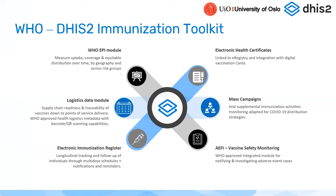So just to give you a little bit of background, since 2017, the University of Oslo has been designated as a WHO collaborating center for innovation and implementation research. And to strengthen the systems, of course, the WHO has approved a bunch of metadata packages that the countries can freely download and install and modify according to their needs. In particular, today we're going to talk about the WHO approved DHIS2 immunization toolkit, which ranges from the routine EPI module, both in tracker and aggregated form. And of course, what we can call somehow mass campaigns or any kind of supplementary vaccination activities that you might need to roll out. In this case, for example, it was the COVID-19 delivery strategies.